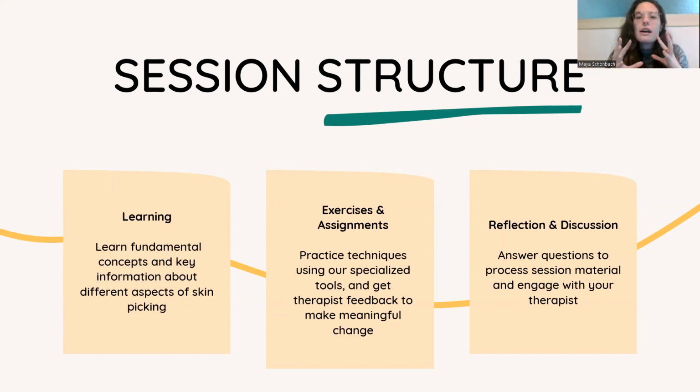And then throughout the sessions, you'll be introduced to different techniques. So for example, breathing techniques or self-monitoring, that's something that's very big at the beginning of the program. And also I want to mention that these techniques are often used using our specialized tools that are also online and used through the program.